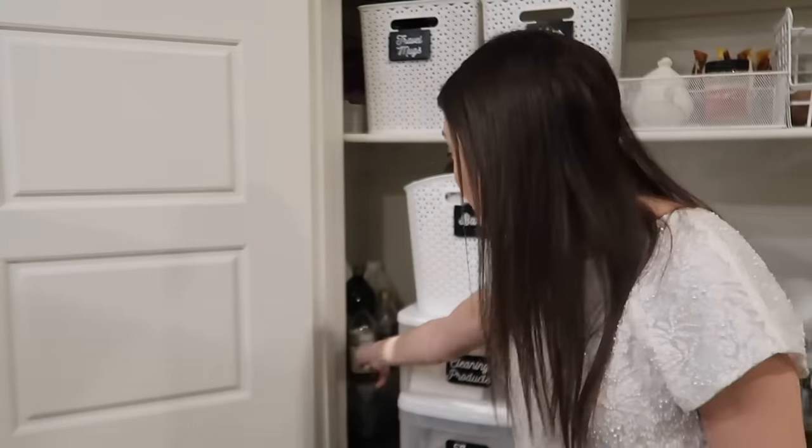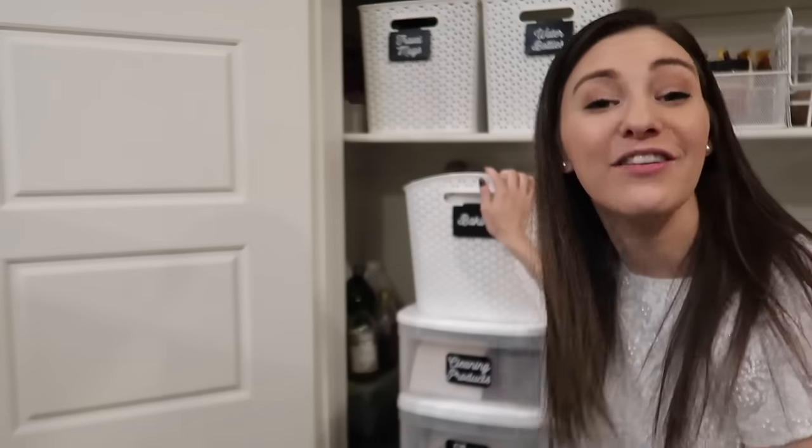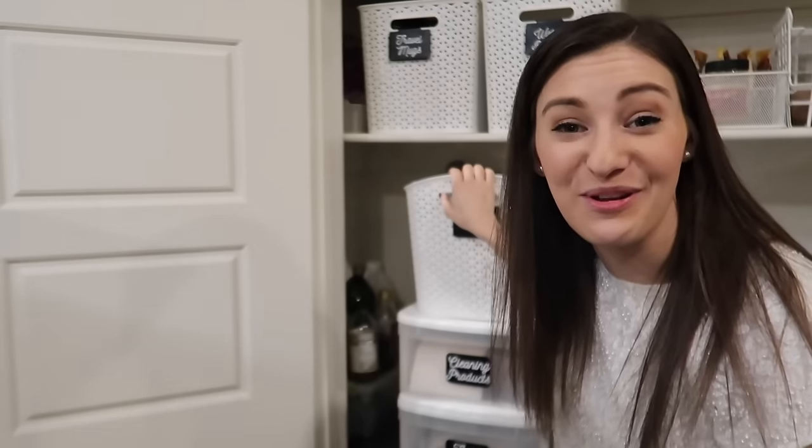And then I have backup oils and things that I put into my oil and vinegar containers over here as well. And then a small container with all of my cookie cutters. Yes, I have more baking supplies separate from here. I couldn't even fit my cookie cutters in this giant baking bin, so I had to store them separately.